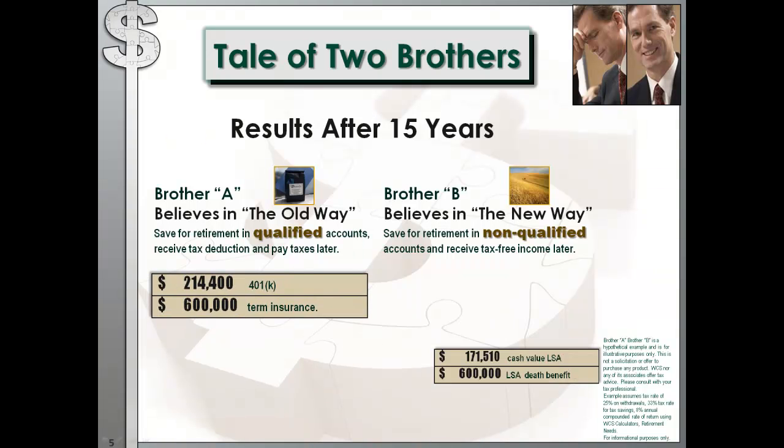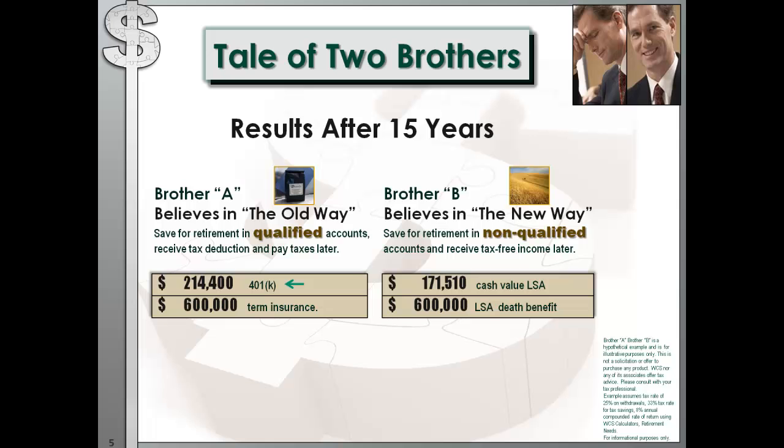Let's look at the results after 15 years. Brother A's got $214,000 in his 401k, and Brother B has got $171,000 in his cash value. Now, let's just say that life happens, as it often does, and they're needing to go to these accounts to get money out because it's the only place that they've saved. Now, for Brother A to access his money, because he's only 50 years old, if he were in a 25% tax bracket, for every dollar that he needed, he'd have to take out $1.35. He'd need the dollar plus 25 cents for taxes and 10 cents for penalties. Or he would have to take a loan against his 401k for which he'd have payments.